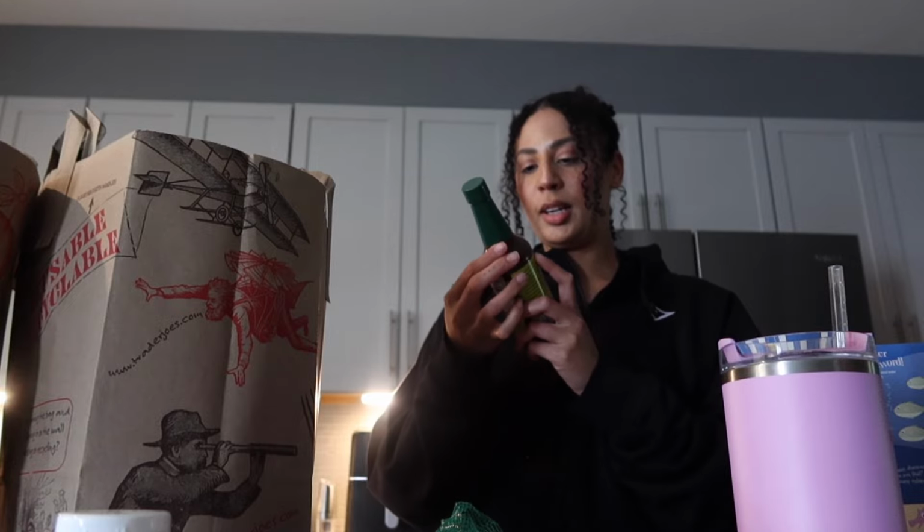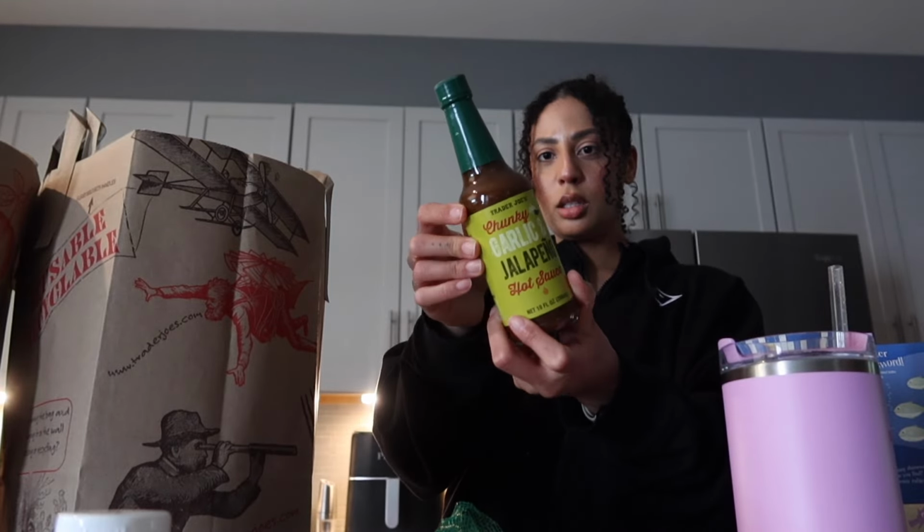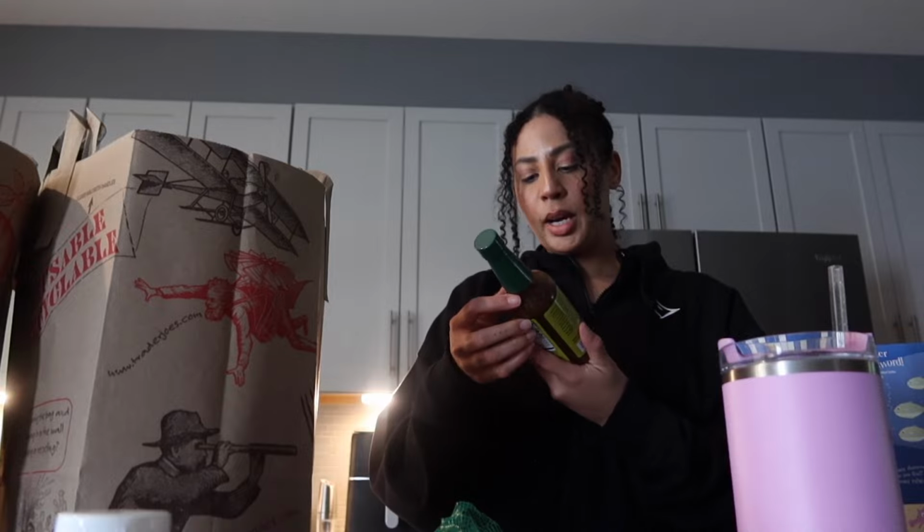I don't know if this is gonna be good. I couldn't find the one that I used to get, but this is their chunky garlic and jalapeno hot sauce. Hopefully it doesn't give me acid reflux, and hopefully it's not too spicy. I just needed some type of heat.